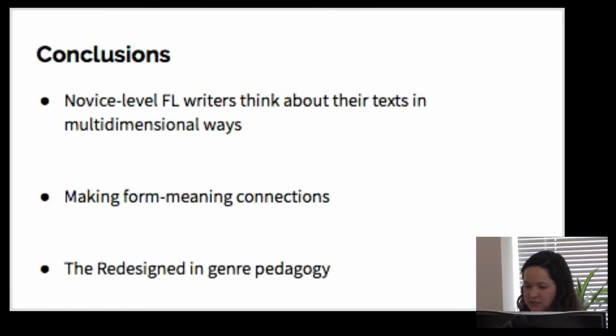Lastly, I want to highlight this idea of the redesigned and how it relates to the implementation of genre pedagogy in this particular context. Genre pedagogy sometimes gets a bad rap for being too formulaic or prescriptive, but what I saw in what learners were doing and in these results was that learners were being highly intentional about the choices that they were making and the resources that they were using from model text, and they were being very reflective about it as well. And this resulted in highly individualized text, so not everyone's text looked like everyone else's text.